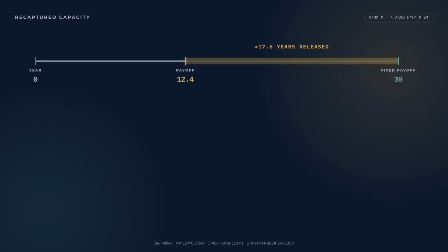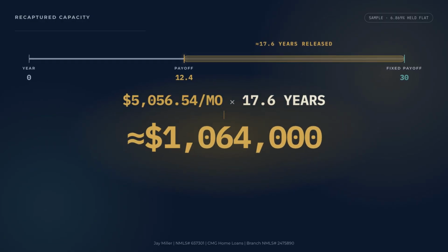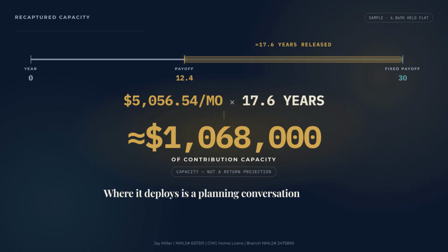And there's a second release of capital. On this path, the mortgage is gone in 12.4 years, roughly 17.5 years earlier than the fixed schedule. That's 17.5 years of a $5,000 monthly obligation released during peak earning years, over $1 million of contribution capacity that the amortization schedule would otherwise have consumed. Where that capacity gets deployed is a planning conversation, yours.